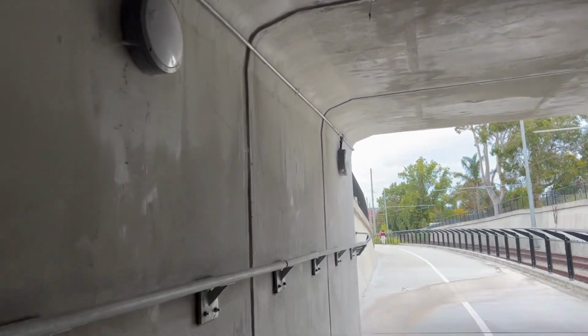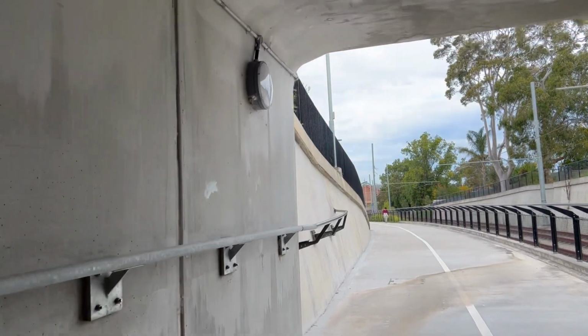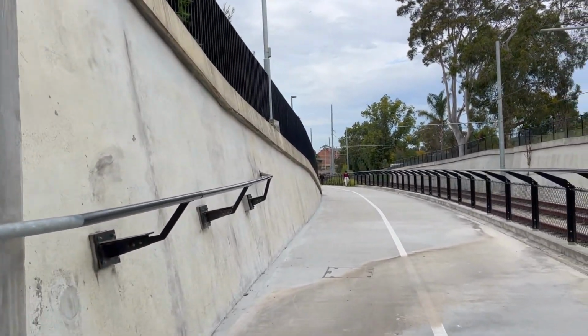I'm hopeful these lights actually work at night, so it's not completely dark, pitch dark here.